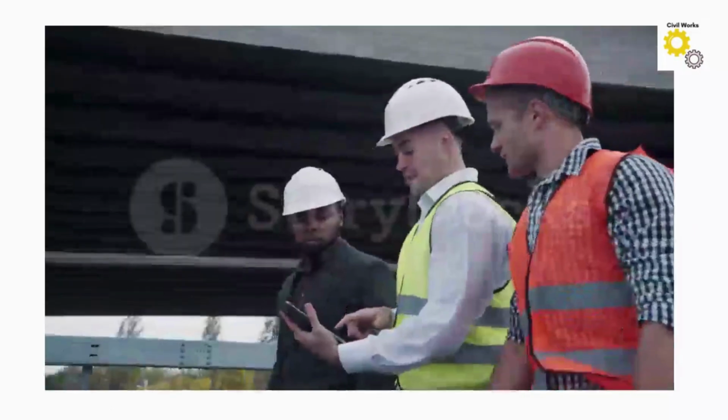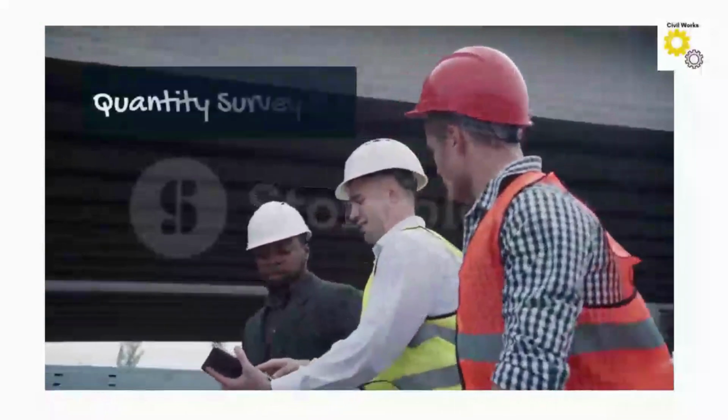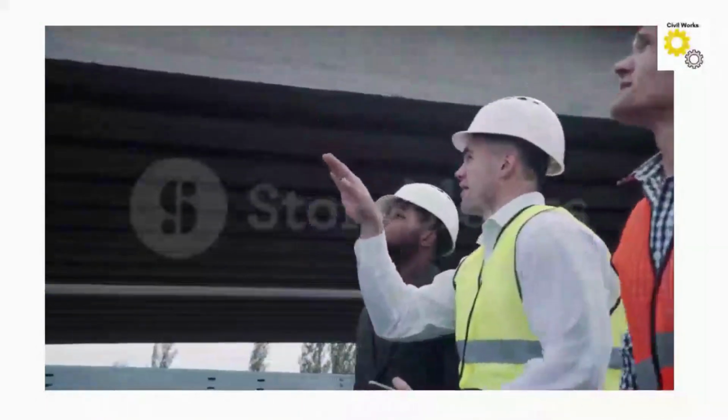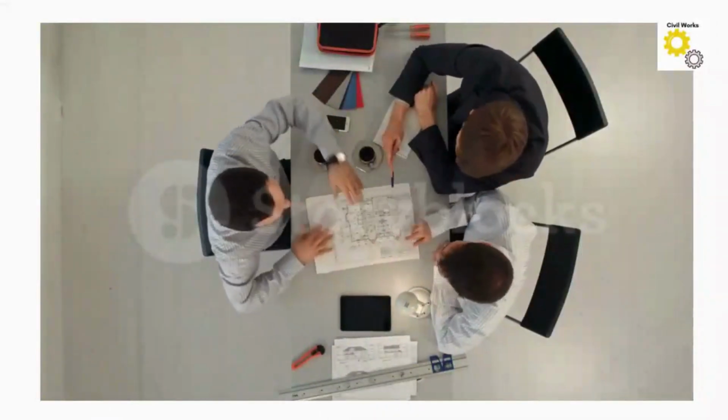Trust me, understanding these aspects will not only help you make informed decisions, but also save you a considerable amount of money. That's why it's crucial to engage professionals like the quantity surveyor, the builders, or civil engineers who can provide expert advice tailored to your specific project.